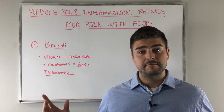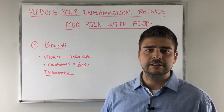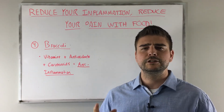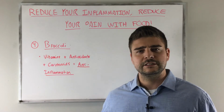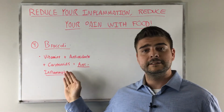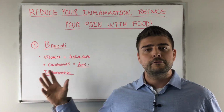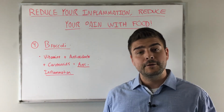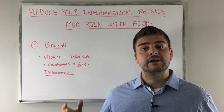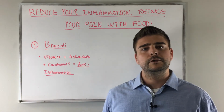I could eat that just by itself. But broccoli contains a bunch of really powerful things, tons of vitamins, so many vitamins, antioxidants and carotenoids. When you take the vitamins, antioxidants, carotenoids, and you put them all together, you get anti-inflammatory nutrition. Really, really powerful there. And as an added bonus, broccoli is anti-carcinogenic, so it's good for preventing cancer. Really, really good to include in your diet.